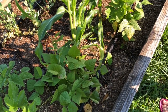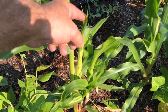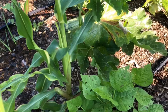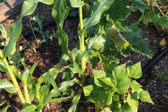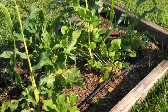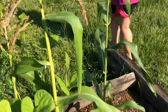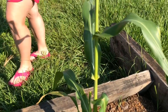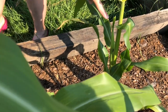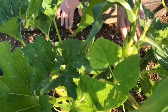Doing the old Native American trick of letting them grow up the corn stalk. You see, we got a corn cob starting right there. I saw that. You got one starting over here. Corn stalks will give you one to two ears per stalk. Point it out, baby. Right here? Oh, look, there's two right here. One, two.